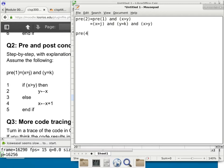I personally like to work on line 2 and line 4 together because structurally speaking, they are very similar. So right before we execute line 4, we know pre-1 still has to be true because we haven't done anything to the variables yet. But at the same time, we know it is not the case that x is greater than y, because otherwise we wouldn't be in the else branch of a conditional statement. So now we just expand everything the same way as before. And if you want to simplify, that's okay. If you want to say x is less than or equal to y, but it's not necessary.